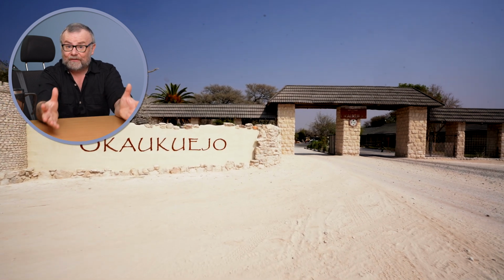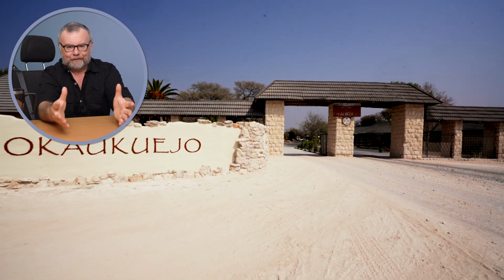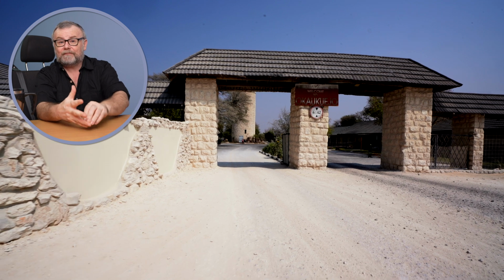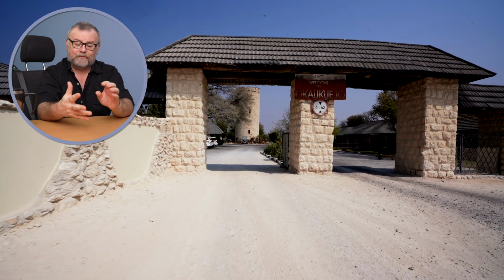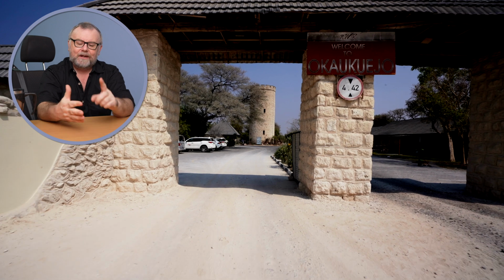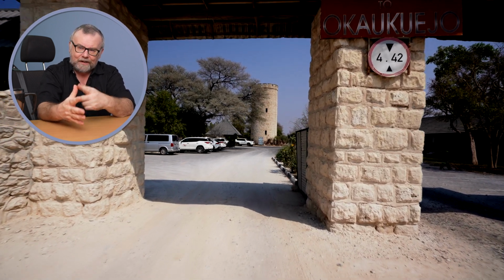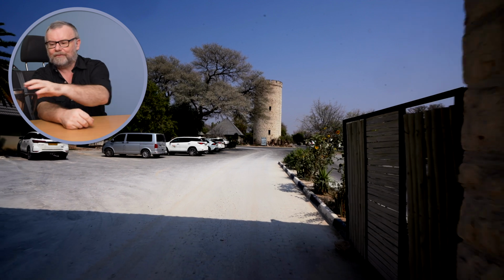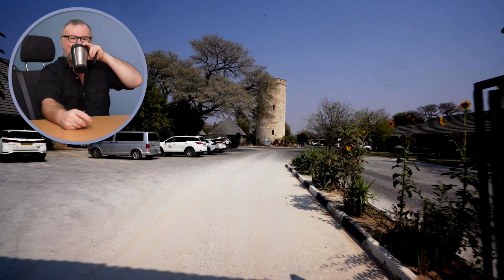Now, in the resort itself, you've got a whole myriad of accommodations, and it's been developed over the years, so there is all different types. You can do camping with your own equipment. There are basic rooms. They're actually quite nice rooms. Then there's chalets, then bush chalets, then premier chalets, then waterhole chalets, then premier waterhole chalets. I think I've covered all the different types of accommodation there.